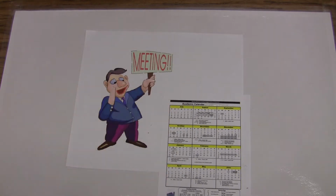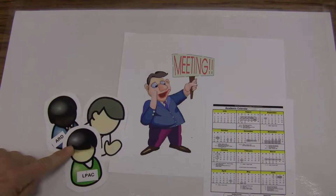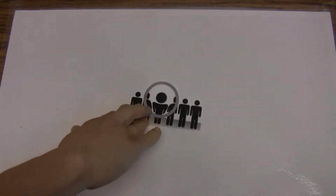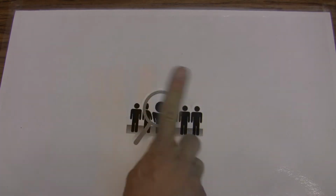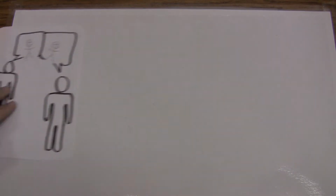In step 1, a meeting is scheduled between key ARD and key LPAC members at or near the beginning of the school year. They meet to evaluate whether Arturo potentially qualifies for exit. In step 2, they would discuss if there is evidence of a need. Now, this process is not for groups of students. So in this step, the parties are going to really discuss Arturo as an individual.